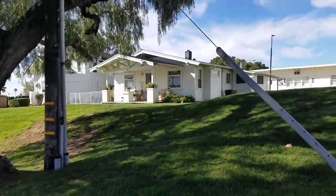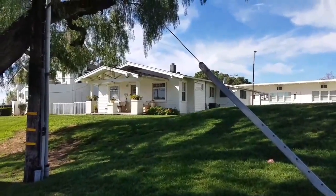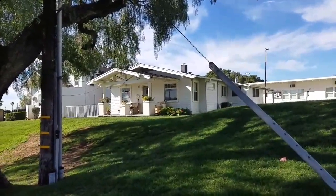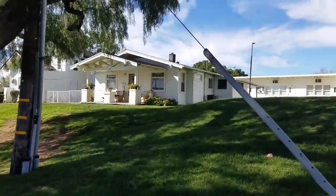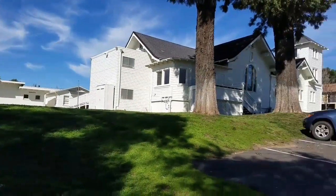At 4835 School Street, dated 1914, Friends Church Parsonage. Constructed by the community as part of the Friends Church, this was the church parsonage. Oh, okay. Thanks. It's a pretty good sized church.